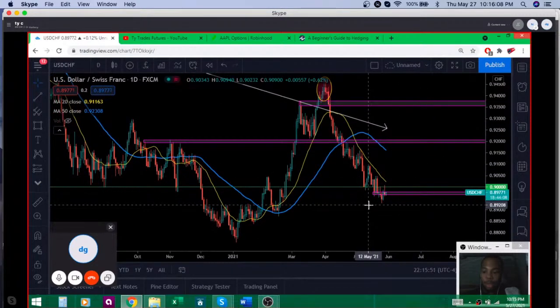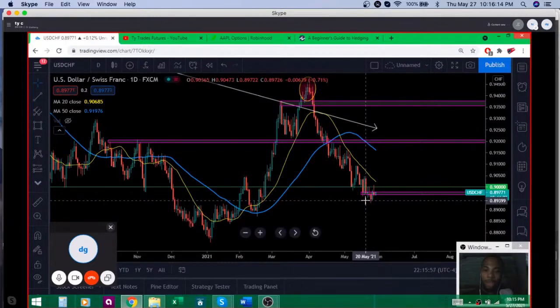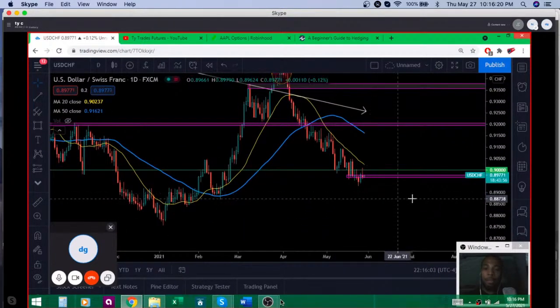The chart does not lie, y'all. Structure is there for a reason. We got to use it, man. Don't ignore that. Use it to your advantage. Read the chart for what it is, not for what you want it to be.